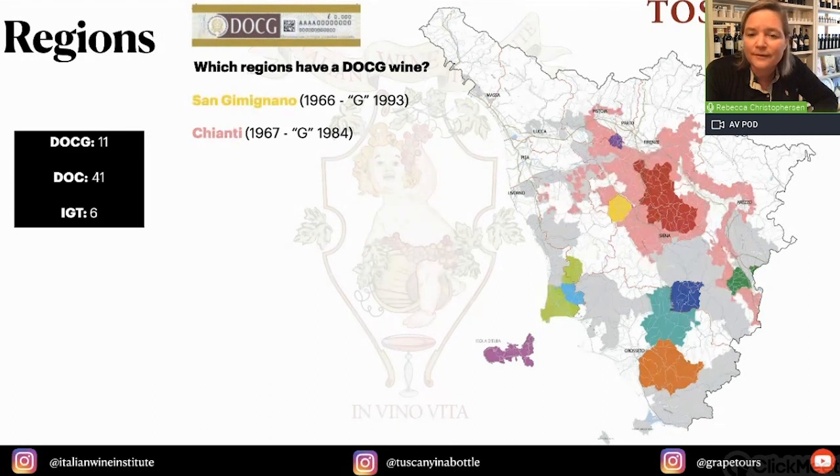Then we can come down to Siena, and we have Chianti Senesi, which actually goes all the way down to Montalcino and to Montepulciano. Then we have Chianti Aretini, close to Arezzo. And then just northeast of Florence, we have Chianti Rufina. And that is considered one of the more important subregions of Chianti because it's kind of high up in the mountains and gives very good results.